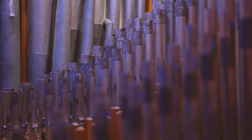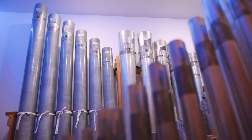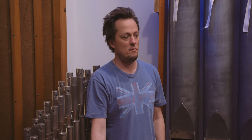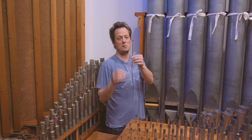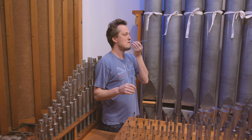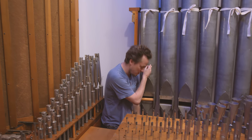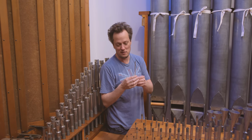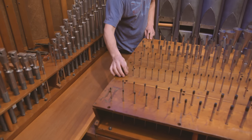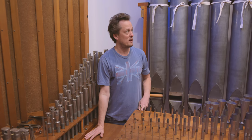So we're now standing in what's called the main chamber. And as you can see, there are a whole lot of pipes in here. Of the 1,366, probably a third of the pipes are in this room. Your smallest pipes are right here. This is the treble end of the chests. And you realize how amazing an organ is when you look at how small that is and how high-pitched that is. And then you compare it to this low pipe here. And just that range of a pipe organ is so incredible. Each one of these is a rank of pipes that approximates the sound of an orchestra.